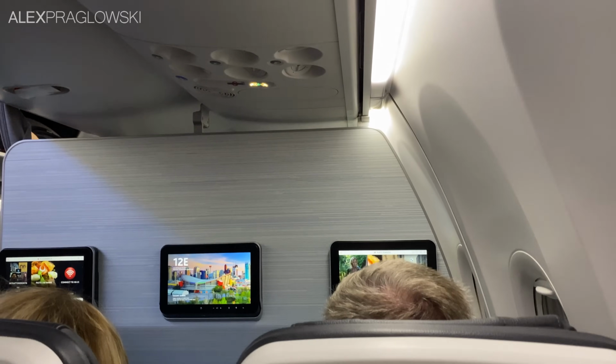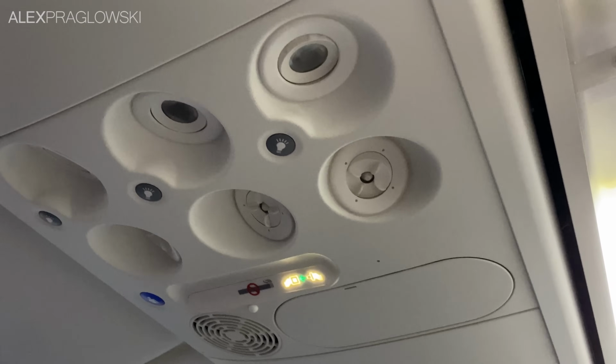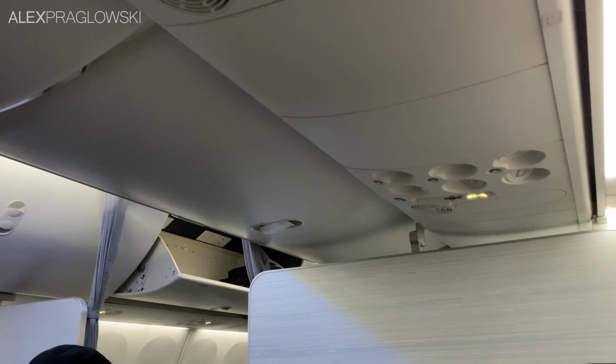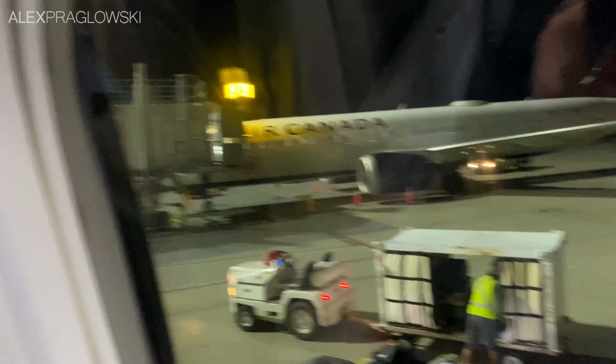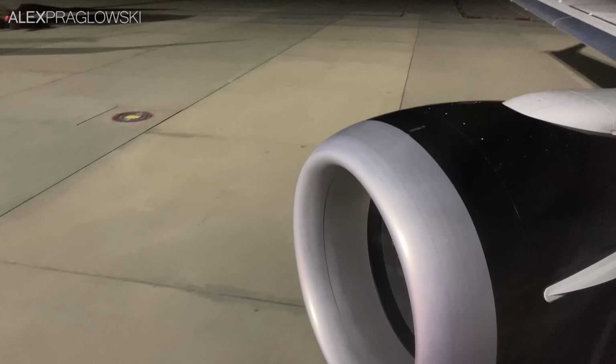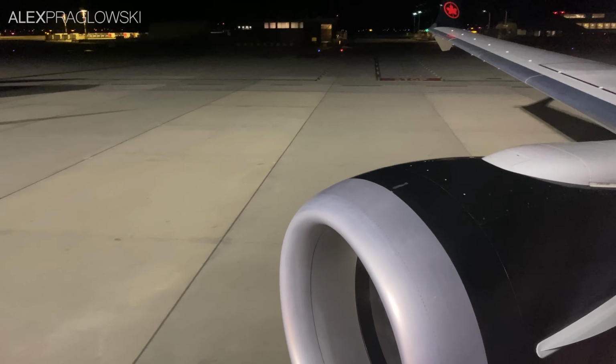Speaking of IFE, I'll take a look at that once we're in the air, since there's not a whole lot to see outside at this time of day. Here's our departure from Vancouver, off of runway 26 left. And cabin crew prepare for departure, cross-checking.